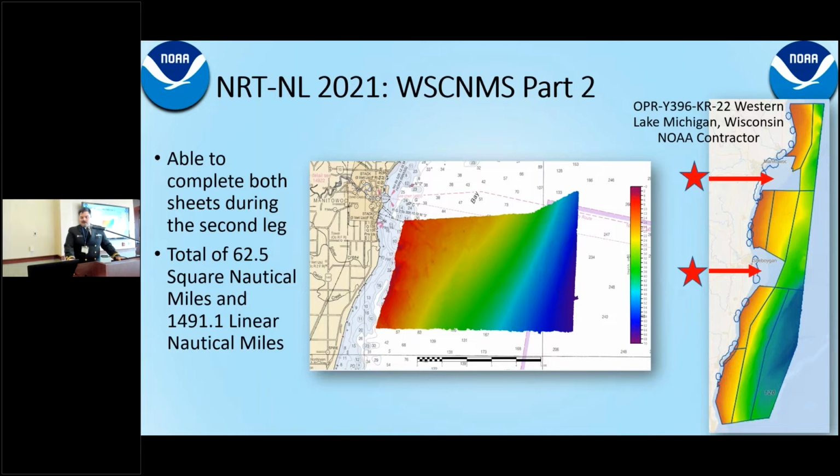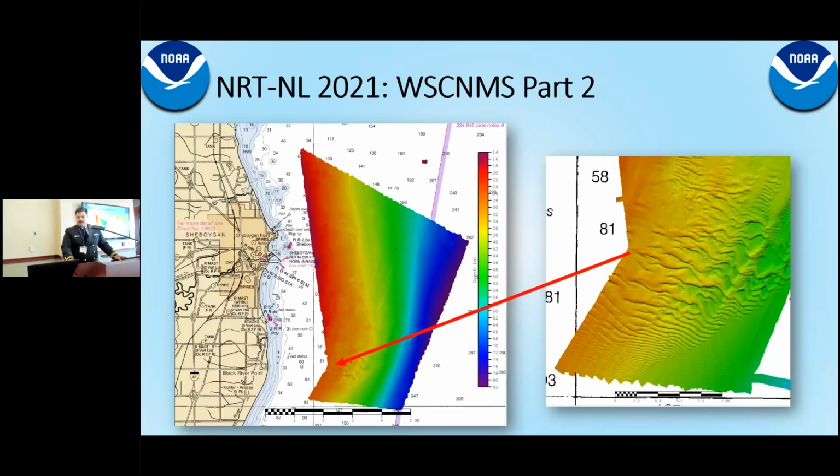So when you see Geodynamics work over there with the 2 gaps cut, 2 of those areas were our 2021 work there. That's why there's those gaps. And then another shot of our Sheboygan sheet here, some of the cool sand waves and some of the higher resolution stuff down in the southern part of that sheet.